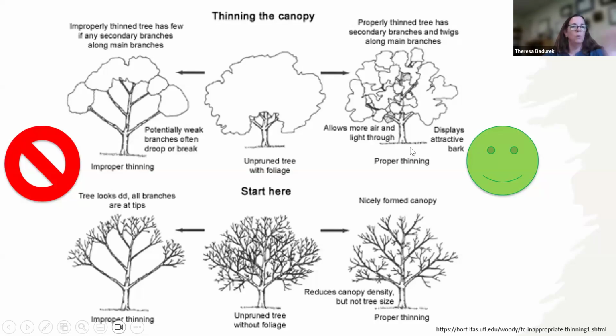What we do not want to do, what we never want to do, is what's over here on the left, where it says improper pruning and has the big red circle with the X through it. Where it says improper thinning, somebody has gone in and didn't know about tree structure and wind and physics, and they cleaned out all but the little bit at the ends of all the branches. There's another term for that. It's called lion's tailing, and lion's tailing actually makes the tree weaker in a windstorm.